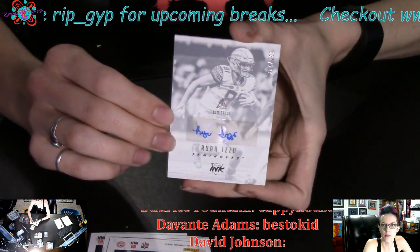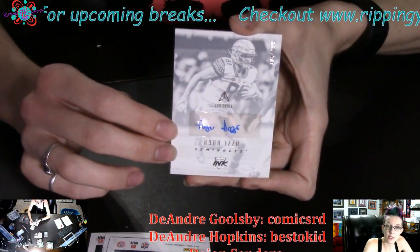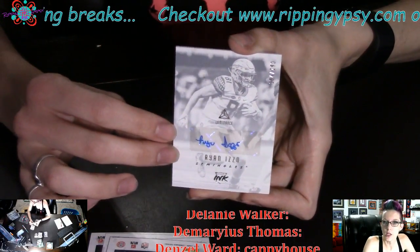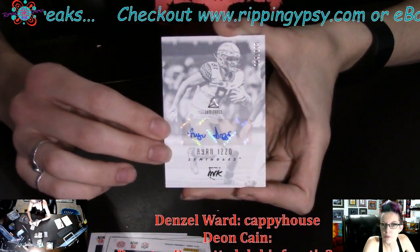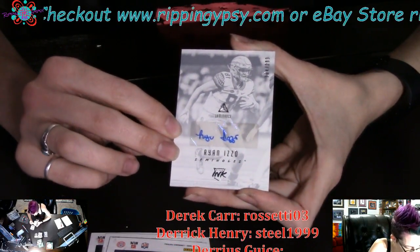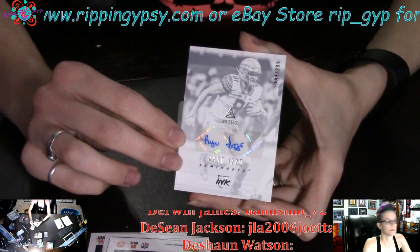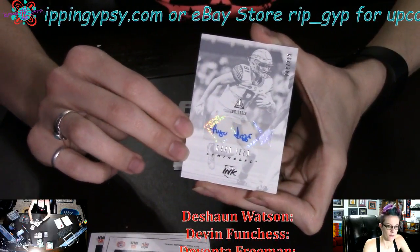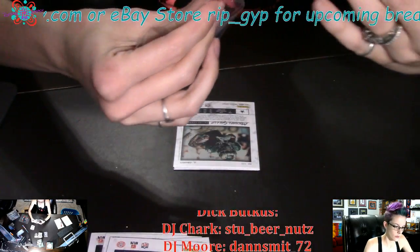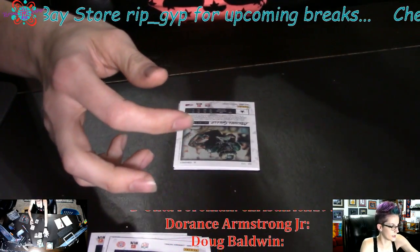Look at that. Oof. I figured out what it is about these Luminance autos that I really like. You got this bright, bold blue auto on a black and white card. It just makes it pop. Love it. Alright, that's going to be 104 of 299. Yeah, most times I throw it up on eBay, in all honesty.